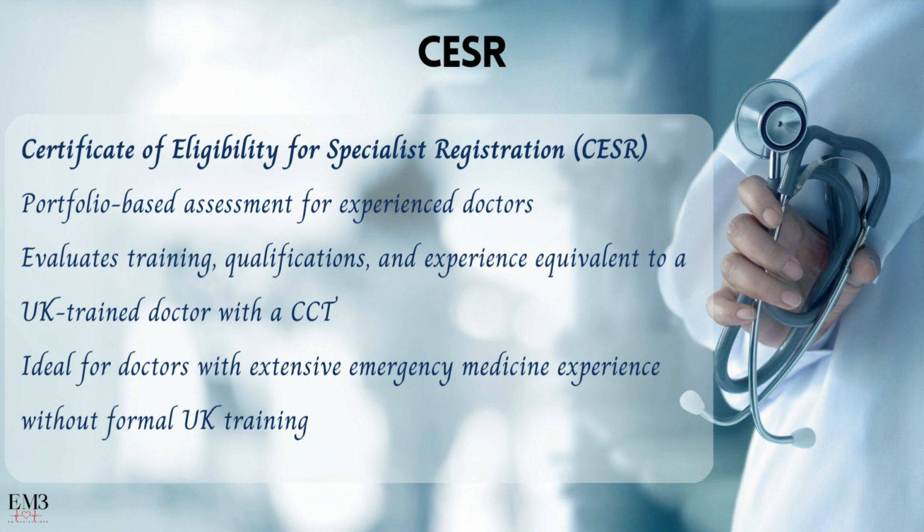But if you can demonstrate equivalence to a UK trained doctor with a CCT, the CESR pathway could be your golden ticket to your consultant position. So if you are an experienced doctor looking to take the next step in your career, consider the CESR pathway and unlock your potential.